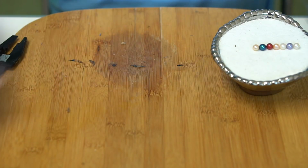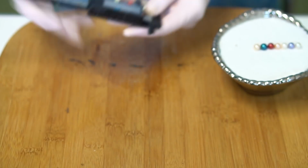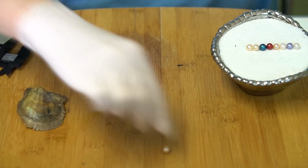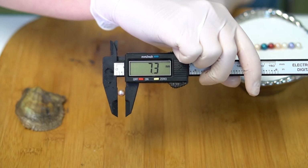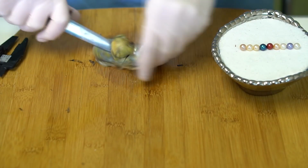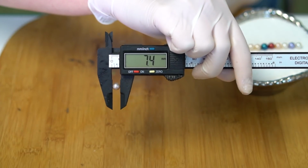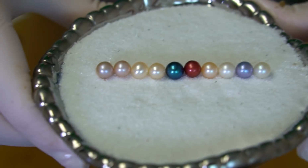Another light peach, real shiny. Kind of that light peach or light gold. 7.5. And pink. 7.3. Number 10 is maybe a light purple. Similar to the one we just opened, but a little more purple. 7.4. Congratulations to Lucas.